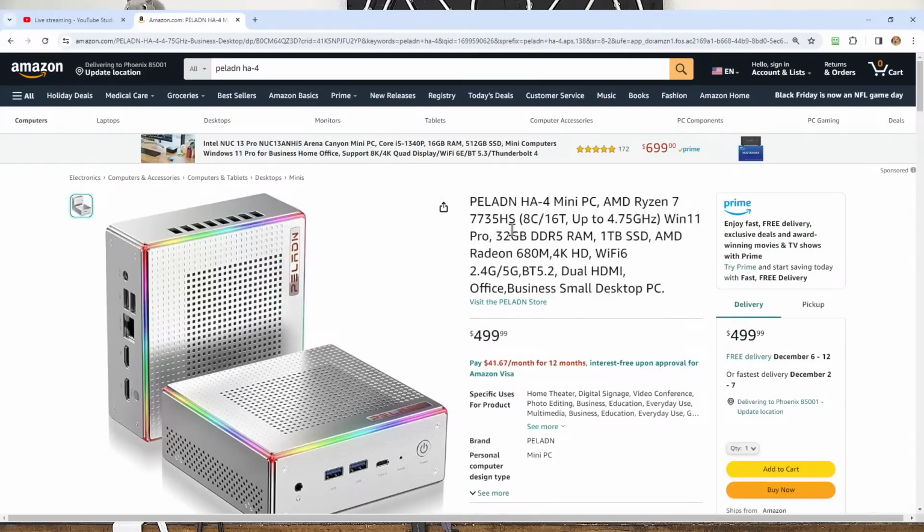7735HS. That's an 8-core, 16-thread processor that can go to 4.75 gigahertz, which is insane for a mini PC because the faster they go, the more power they use, the hotter they get. And these little mini PCs can be quite a challenge to keep cool.